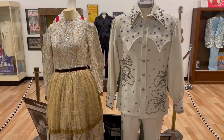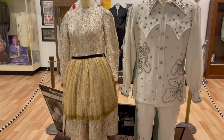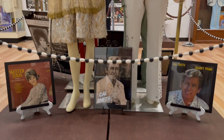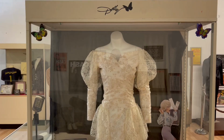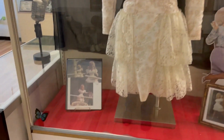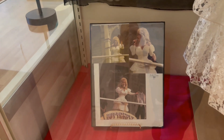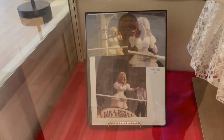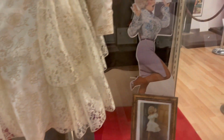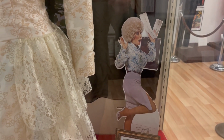On this display right here is a suit that belonged to Cal Smith and a dress belonging to Skeeter Davis. In this showcase right here is a dress that belongs to Dolly Parton. And you can see some pictures right here. These were actually taken at her theme park, Dollywood, right here in Pigeon Forge, Tennessee. And the date on them is 1991. And this picture right over here is from the movie that she starred in called 9 to 5.